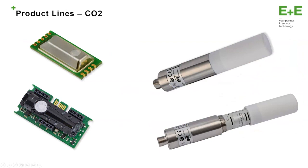CO2 is absorbed by a very narrow frequency of light. And we look for that narrow band on the receiver end on this portion here. We look for that to be absorbed, and that way we know how much CO2 is actually in the system itself. Simultaneously, we have another sensor that sits alongside it that is not affected by the absorption of CO2, so it's looking for a different wavelength.